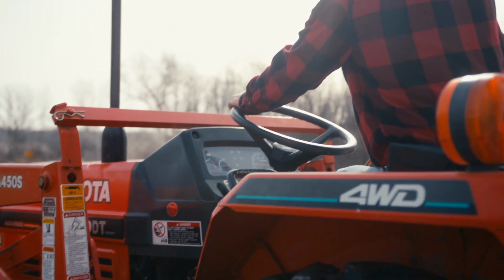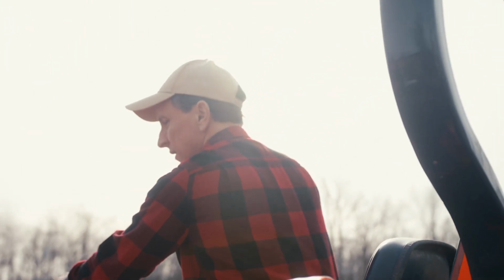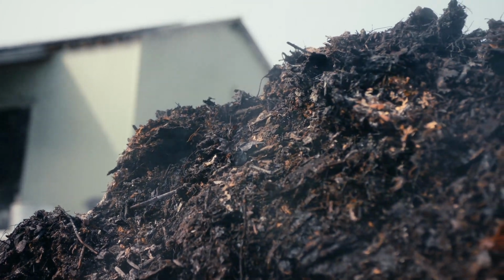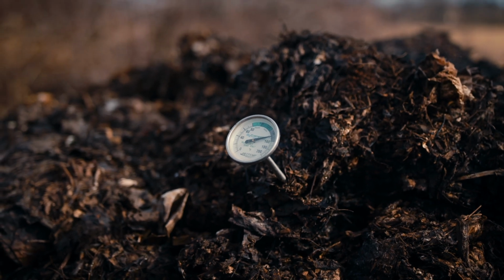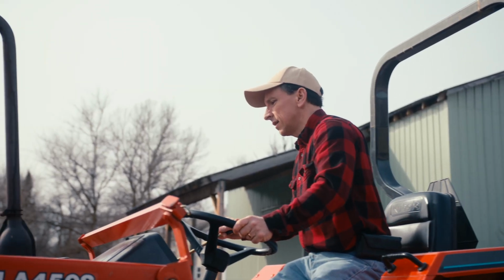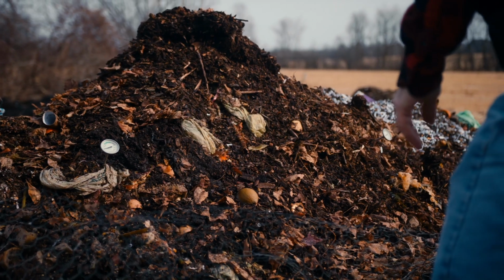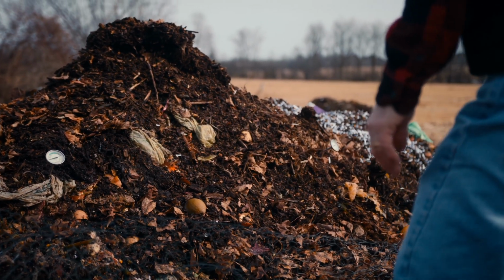So when we build a pile, we use the ratio of enough carbon material and enough nitrogen material, mix them together, add water, and then the microbes do all the work. You want to check that pile. If you have a large enough pile, you'll get a hot temperature, which will kill any weed seeds and things, and then you'll be able to monitor that.